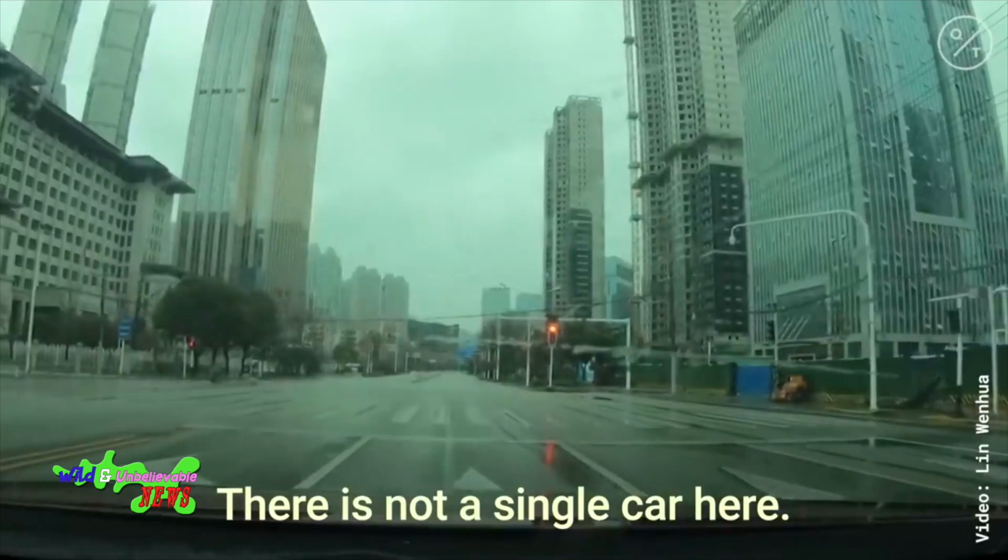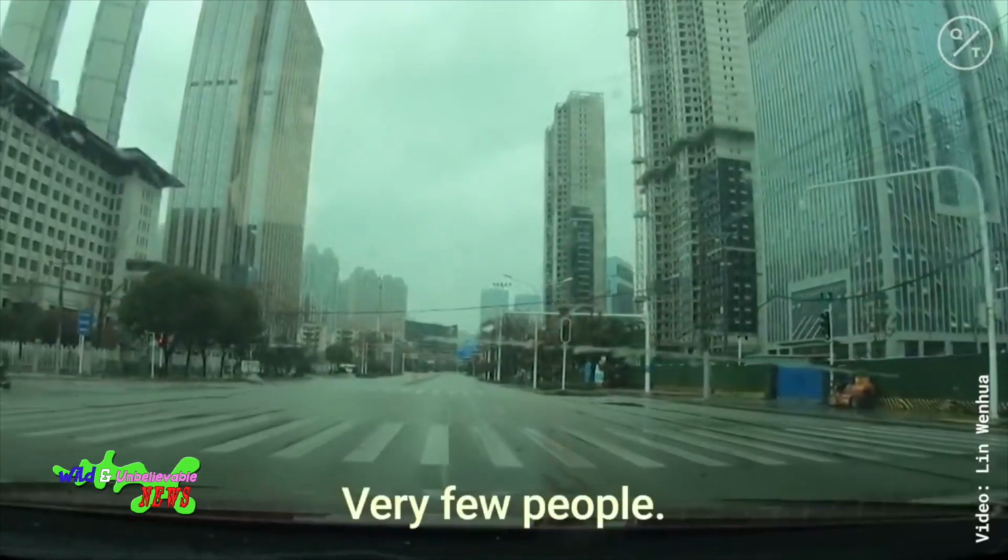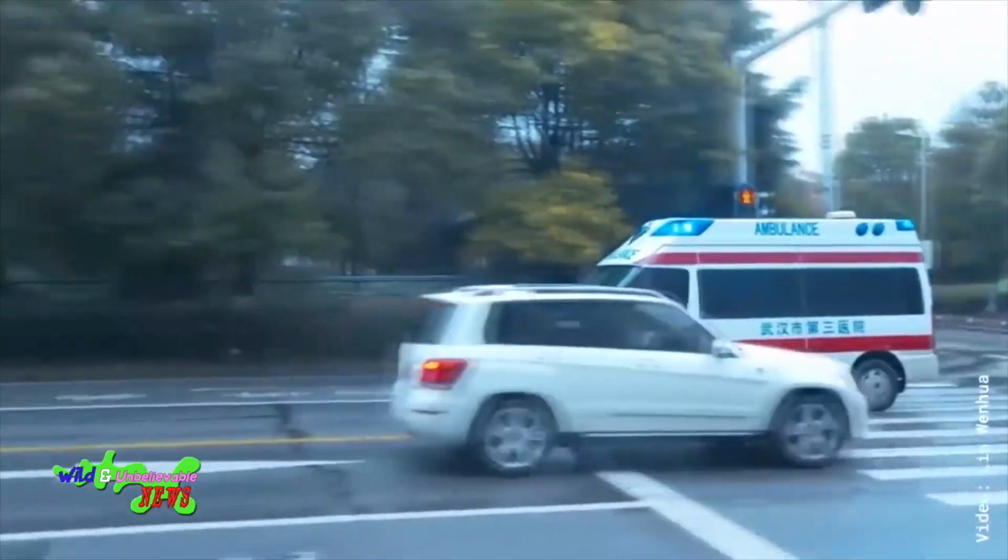So they did a full lockdown in Wuhan, China. They closed down the city. The city is a ghost town. Over 20 million people. Now, the thing that's crazy is that this got kicked off right before the Lunar New Year.